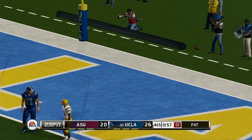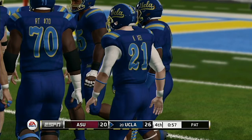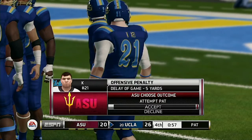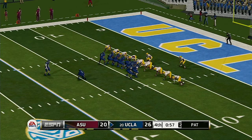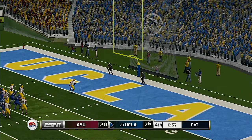The play double zero. They just took too long. Delay of game. Offense. We have less than a minute to go. He splits the uprights with the extra point.